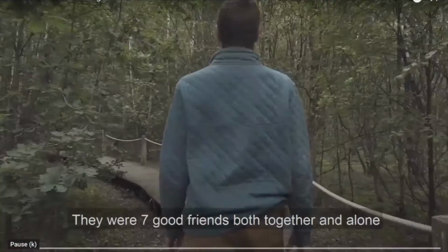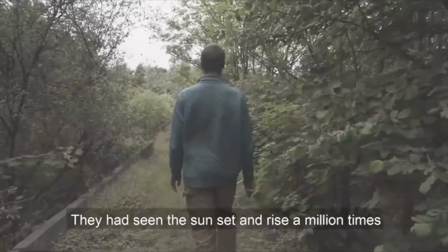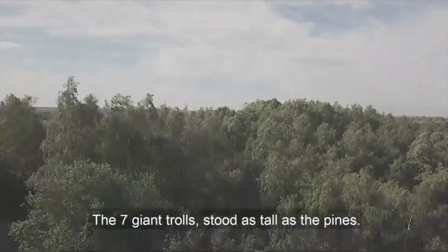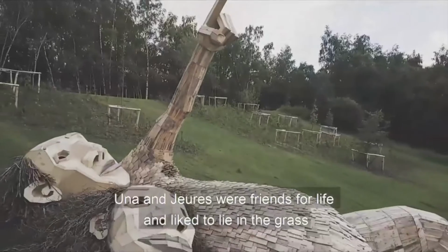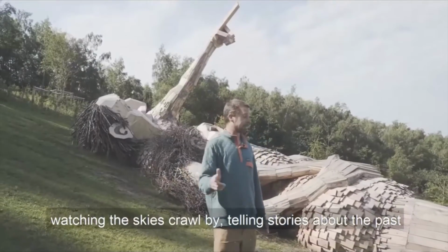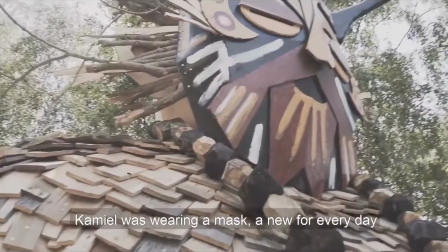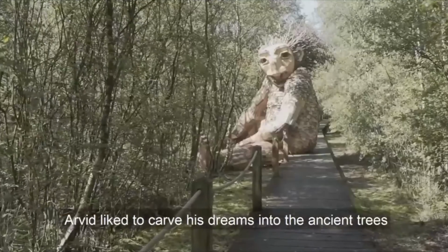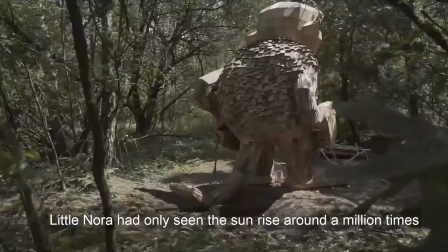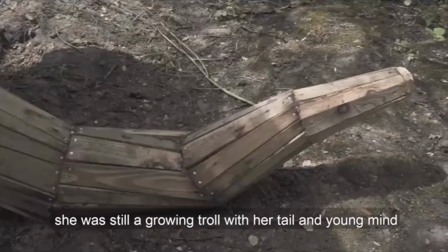They were 7 good friends, both together and alone. By the river and the valley in the forest they had home. They had seen the sunset and sunrise a million times. The 7 giant trolls stood as tall as the pines. Una and Joris were friends for life and liked to lay in the grass, watching the skies crawl by, telling stories about the past. Mikeli was strong as a dragon and always on his way. Camiel was wearing a mask, a new for every day. And Arvid liked to carve his dreams into ancient trees. Hannes to put pearls on a string for everyone to see. And little Nora had only seen the sunrise around a million times. She was still a growing troll with a tail and young mind.